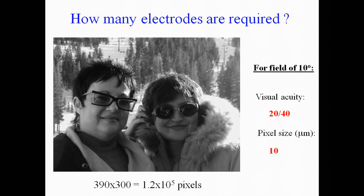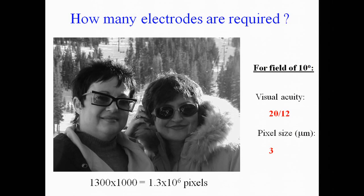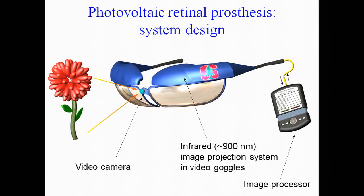So for driving in California, you need 20/40 vision, which is a pixel size of 10 microns. And as I said, it's beyond the current level of technology. So in our approach, the system is the following. There is a camera capturing the image.